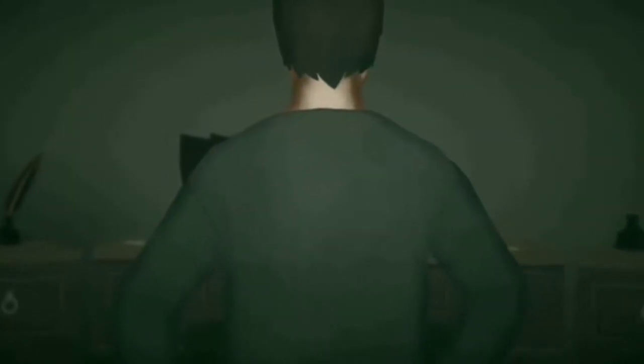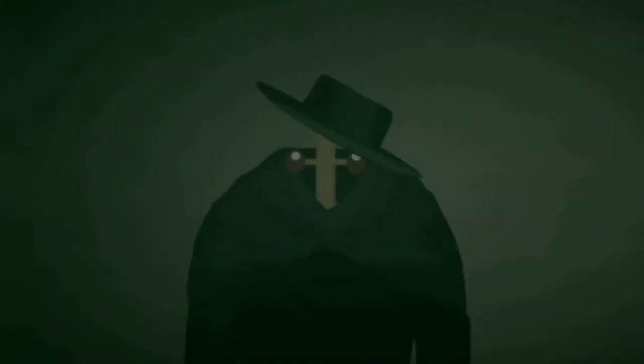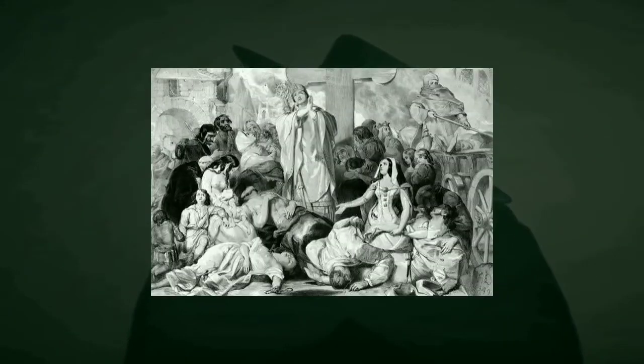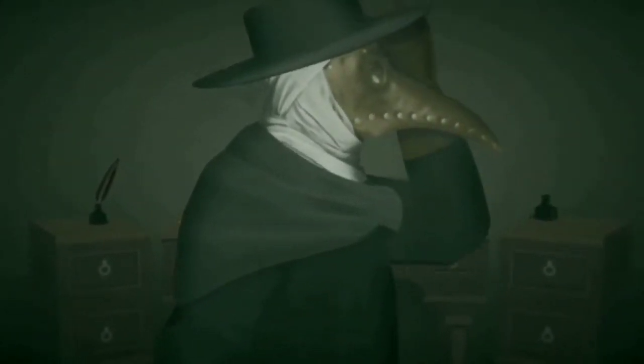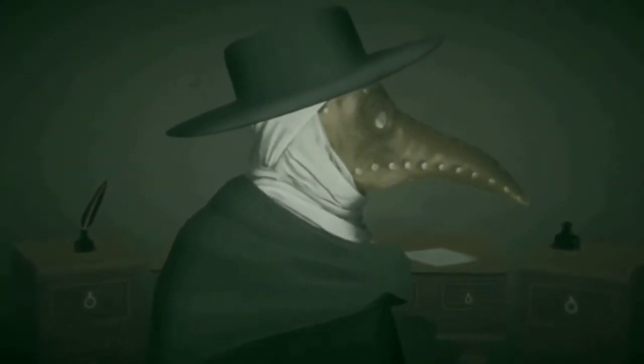The organism is transmitted to humans who are bitten by fleas that have fed on infected rodents, or by humans handling infected animals. It is also known as the Black Death during medieval times. Today, plague occurs in fewer than 5,000 people a year worldwide. It can be deadly if not treated properly with antibiotics.